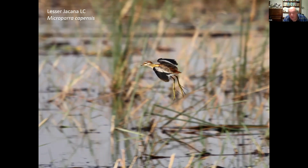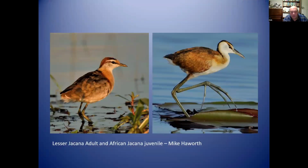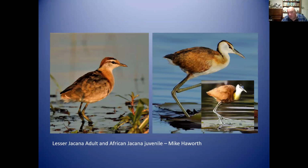I'm not able to tell you exactly what's going on with that. But you can see, on the left is a lesser jacana adult, and on the right you've got the African jacana juvenile, and you can see this sort of juvenile plumage with the eye line and the dark cap and the goldy colours here and the white underneath and so on. When you look at what an adult looks like, they look quite different to the juveniles, particularly in the head region, but they also become very dark underneath as well. But with these, if that is a juvenile or an adult, it'll look pretty much the same all the way through.